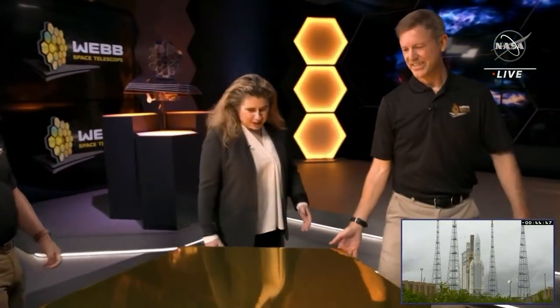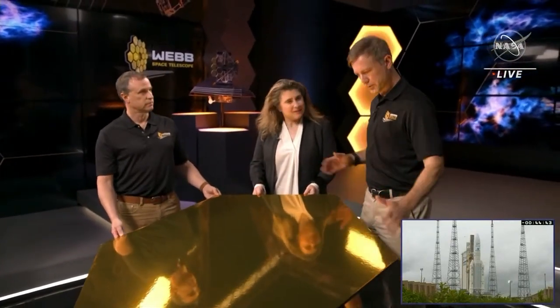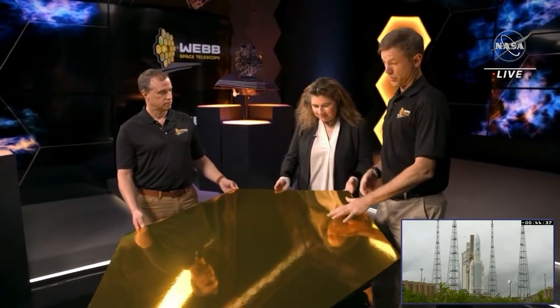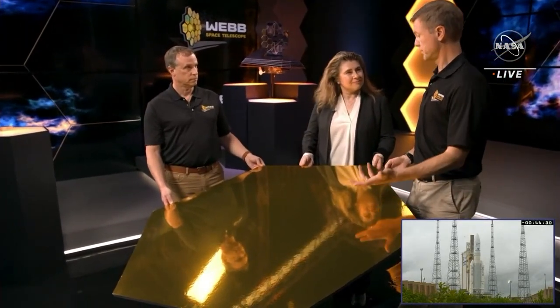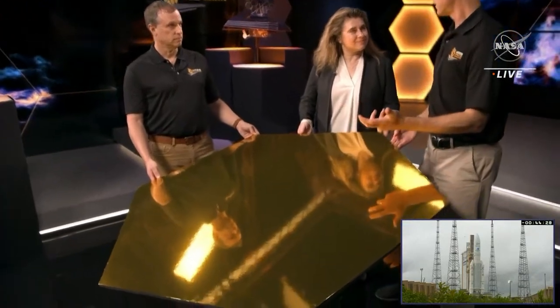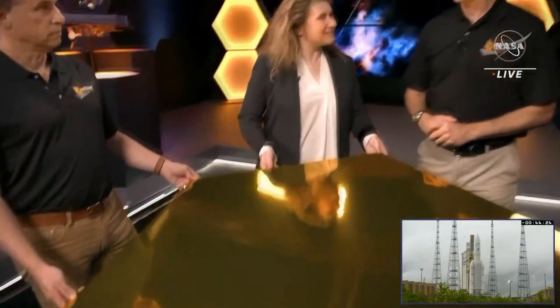So tell us what we're looking at, a sort of a model here of a mirror segment, right? Right, yeah. A full-scale, single segment, one of the 18 mirror segments on James Webb. The real ones would be machined out of a single piece of beryllium to the exact curvature we need. And then once we're deployed on orbit, each segment can be individually focused to make it act as a single perfect mirror.